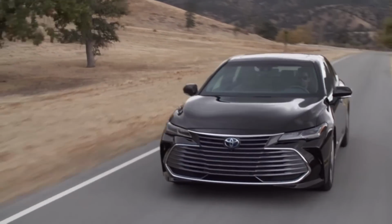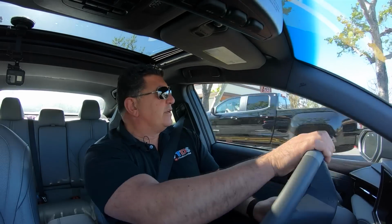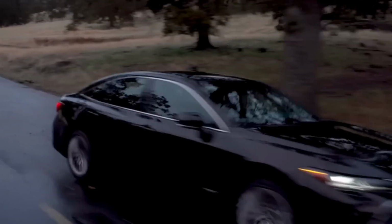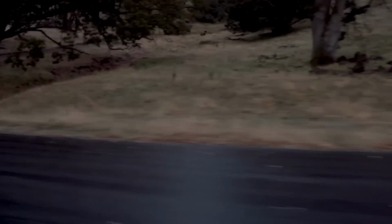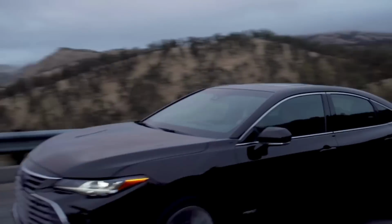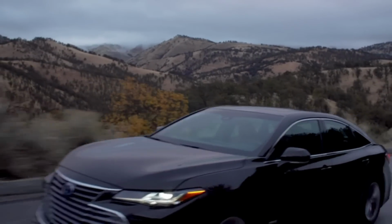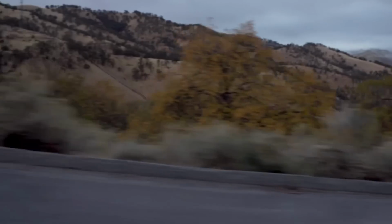Well, we covered a lot of things. We covered the drive modes. We didn't cover safety, but this vehicle is loaded with the Toyota Safety Sense, all the blind spot monitoring, automatic emergency braking, everything you would expect in a vehicle of this caliber. So there really is not a lot of compromise. This is as close to a luxury sedan as you can get without paying luxury car prices.